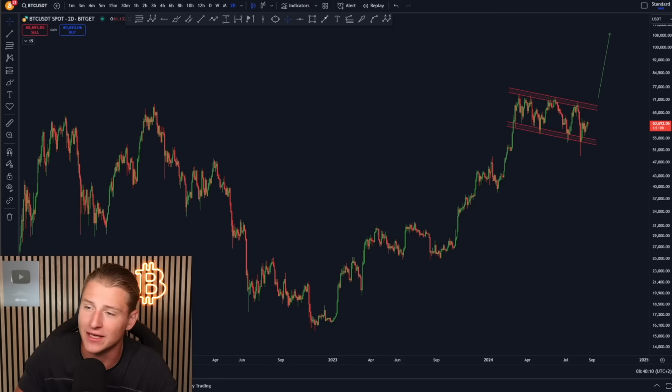And yeah, this is really the time to be preparing yourself. This is still the time where you can accumulate a lot of altcoins. This is still the time where you can accumulate a lot of Bitcoin. So see this as a good opportunity to accumulate Bitcoin at a relatively cheaper valuation.